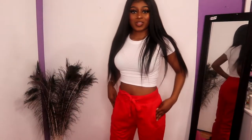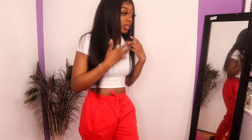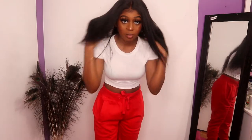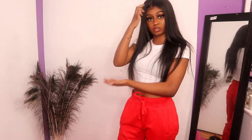So I got the red versions also, except I did not get the hoodie because the cart was getting too high. In the future I'm gonna purchase the top, but it's not really that important to me. So I just really got this because of this. Oh, not my bra. Because of this crop top. This is the actual sweats I wanted.